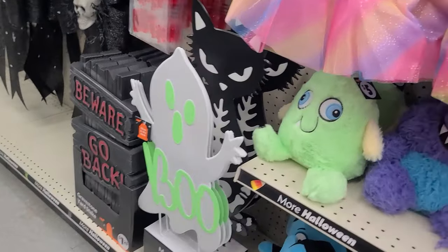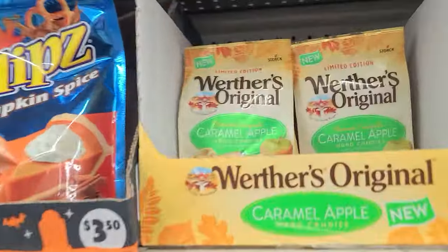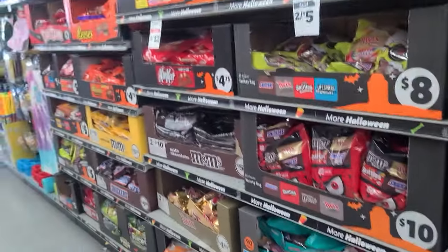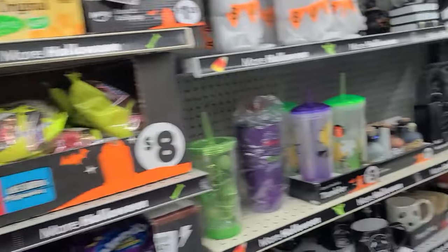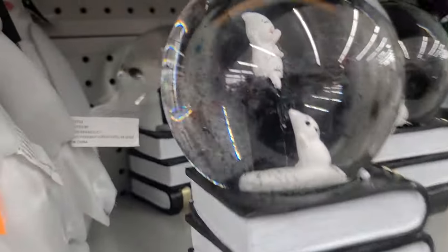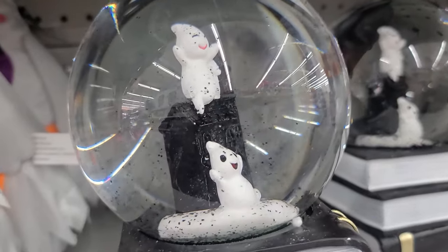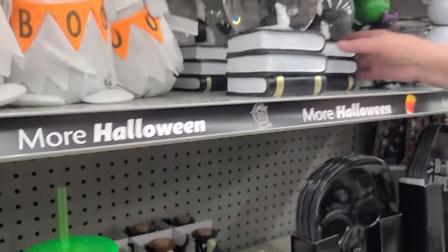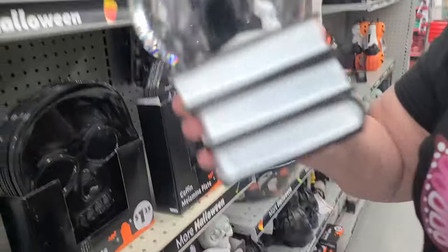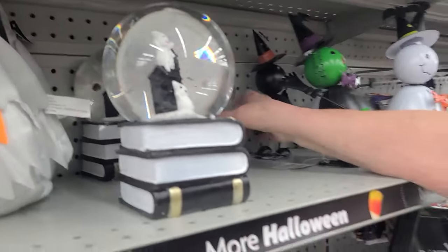Yeah, these are yard decorations. I love it. Our candy. Yum. All right. Oh, thank you. I was trying to do that, but I couldn't do that one-handed. It's got bats. I don't quite see the bats, but that's okay. Oh, there we go. There's the bats. Hocus pocus. There's one back there that says hocus pocus.